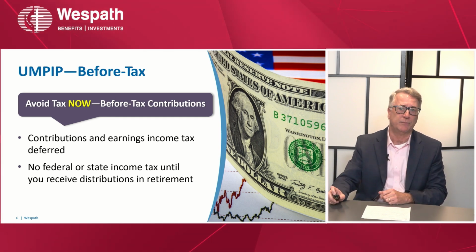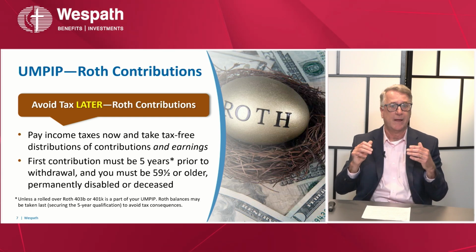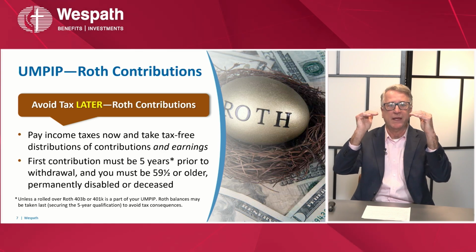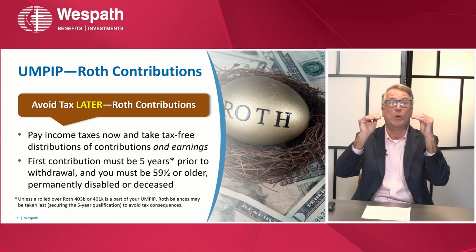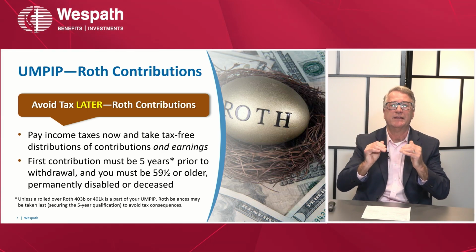The Roth contribution is an interesting contribution in that it's an after-tax contribution, but it gets structured like a before-tax contribution. You have your base amount of pay, and then we calculate that dollar amount or percentage of contribution you want to go into the Roth account, but we hold it. And from that base amount of pay, we start to apply the taxes.